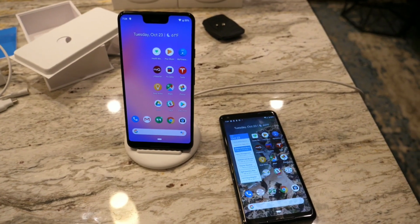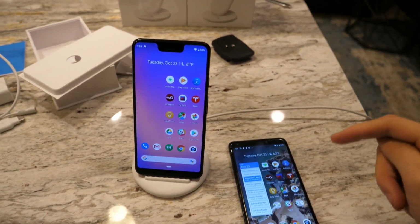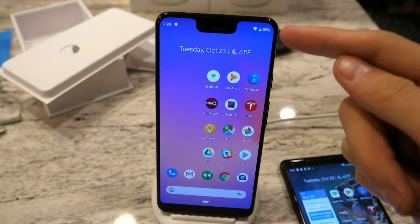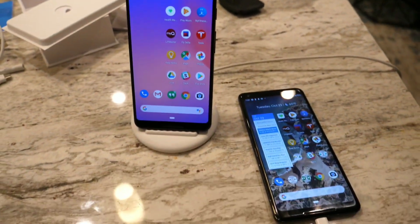One important thing to note about the difference between the Pixel 2 XL and the Pixel 3 XL is I started charging the 2 at like 30% several hours ago, and I'm at 63% battery now. And I started charging the 3 via the dock, and I'm at 55%. So the dock is much, much slower at charging than the USB cable.